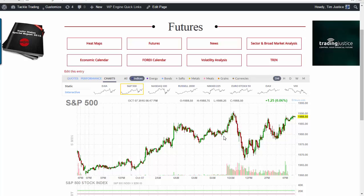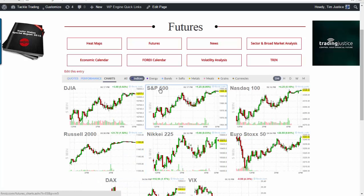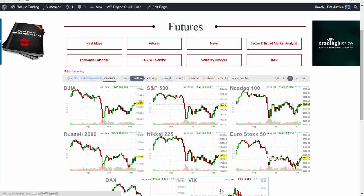The S&P 500 in the morning rallied, sold off mid-morning, but then picked up all day long from about noon Eastern. We saw a rally into 2 o'clock, a little dip into 3, but then a rally into the close, and now we are at the highs of the day for the close. Looking at all the major indices together, kind of the same pattern for all of them.